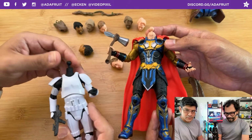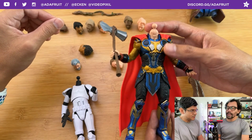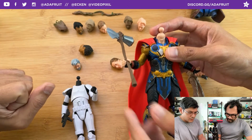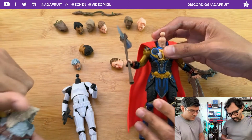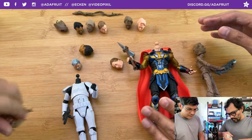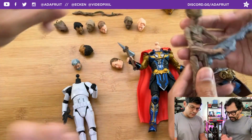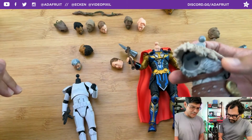This is from Marvel. This is Thor, and it's a new series called Build a Figure. They literally call it that on the box, Build a Figure, and they design the parts to be swappable. So arms, accessories like the weapons, and then it actually came with another body part, which was very odd. All of the Build a Figure series came with half a body with missing limbs. It's like, what is that?